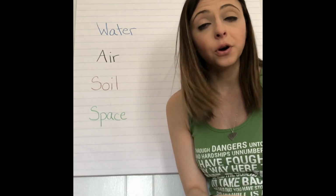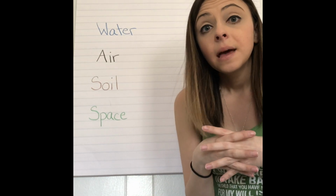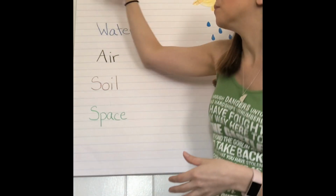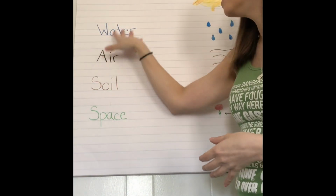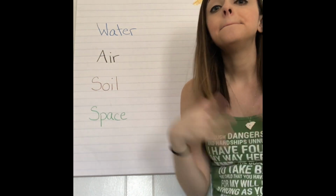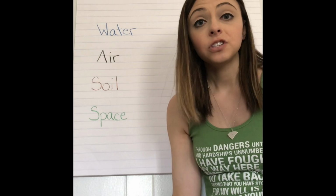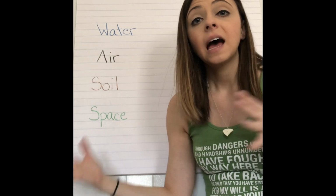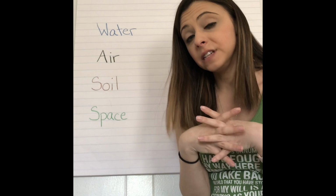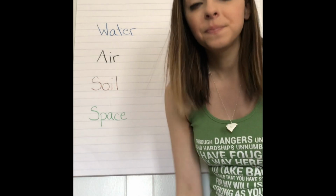Remember when we saw in the book how they start out as either a seed or a tiny, tiny plant, but then over time, after you give them some water, air, and soil to live, they get bigger. So they need that space in order to grow. Just like how I'm going to plant stuff in my garden, I need to not put them so close together. I need to have them spaced far apart so they can grow.